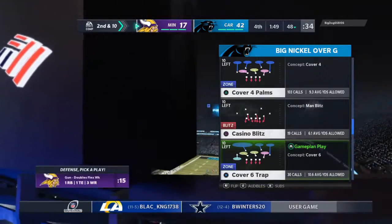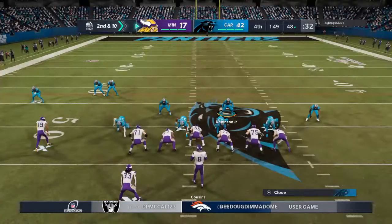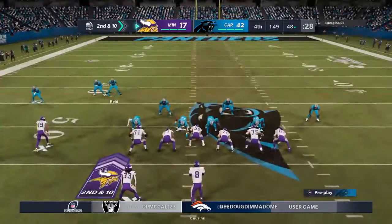I'll tell you what, partner, after he ices down, he's going to need a nice long soak in a hot tub after this one. He's been under duress the entire game. And once again, hit as he throws. Fortunate that one wound up incomplete.